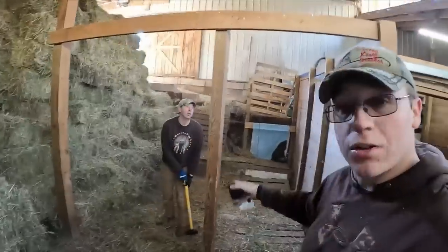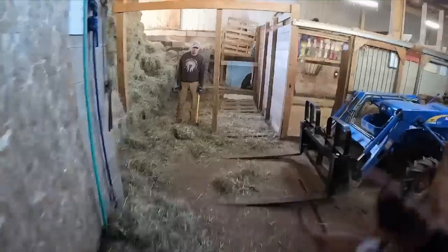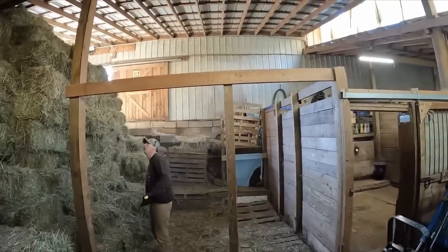This post, if you guys go back into my earlier videos, was used to support the stairs that used to come through here, which are now over here. So now this post and this board are no longer needed and in the way for us to put our large square bales in. So that means we're going to now remove said post and said board.